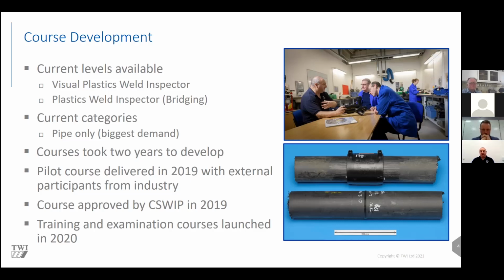The development of the course took 2 years, and that was the cumulative effort of around 12 people in the writing and the production of all the individual samples, which you have to make. It's easy to make faults by mistake on site, but to physically make them in the laboratory with the correct errors and problems in, and work out how to do it, is quite difficult.